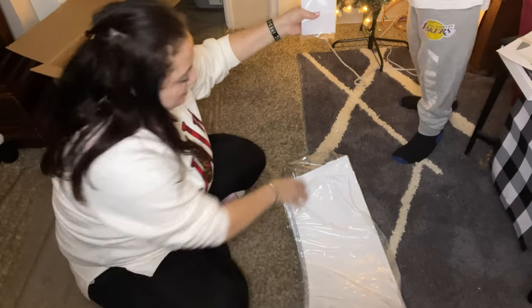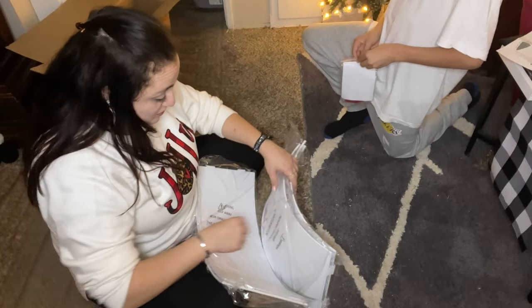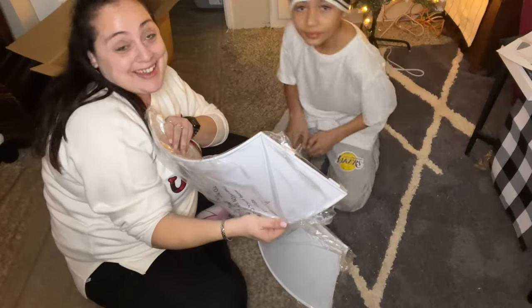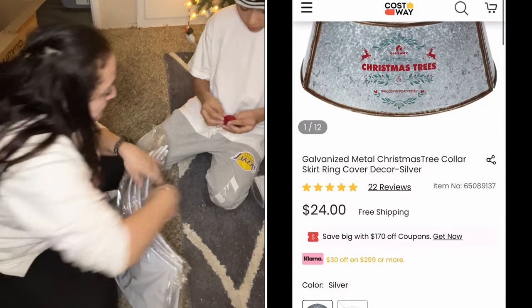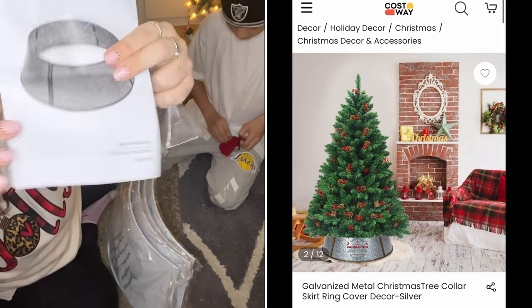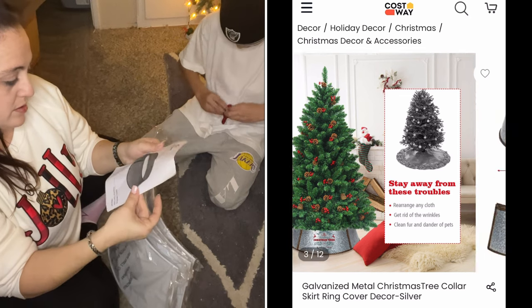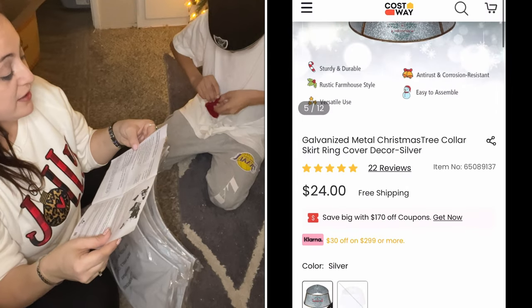Ooh. Okay, Ethan, open up the directions. So you can make this tree collar for a big tree or a small tree. Oh, man, and it's wide. I'm super excited. With the pouch screws. Okay, see what this is. So here's the tree collar in white, which is what I wanted. Christmas tree collar assembly instructions.